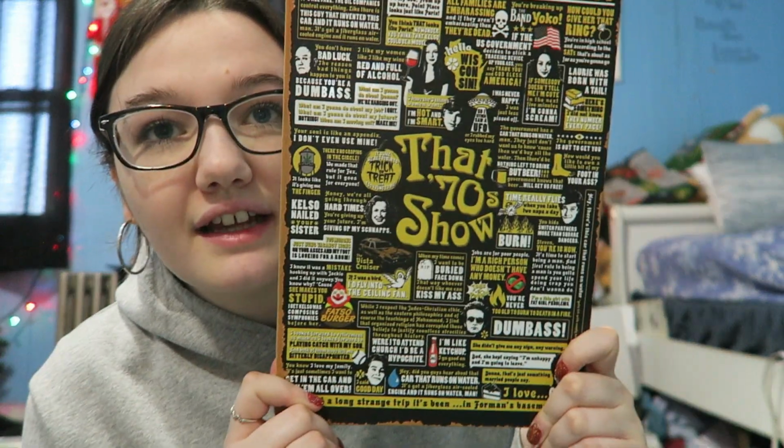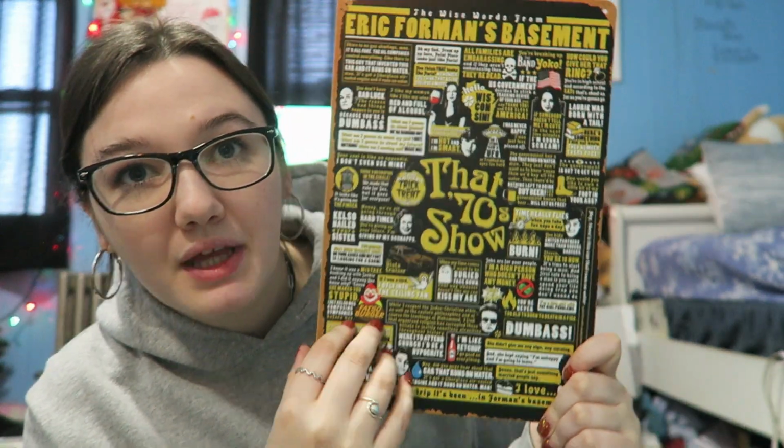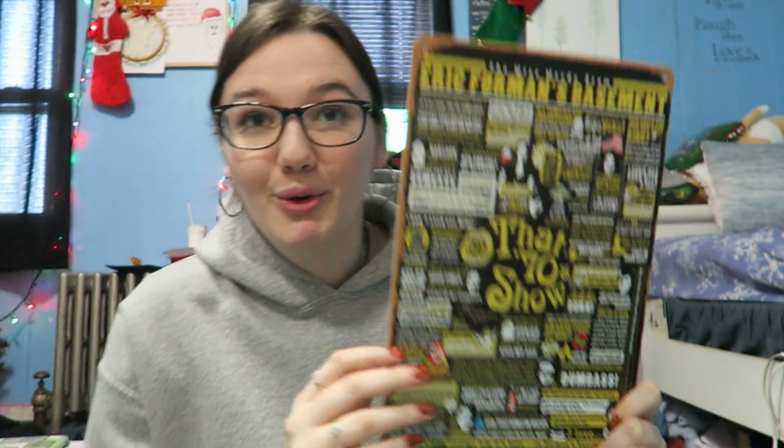He got me this That 70s Show little metal poster, and it's got a bunch of quotes. If you guys don't know, I absolutely love That 70s Show. It is one of my favorite things in the entire world. Not even just my favorite show, like, one of my favorite things.